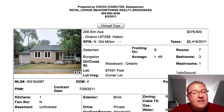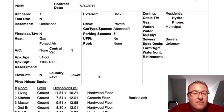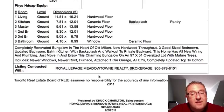That's probably why this one isn't listed for closer to 400. I bet you they've taken that into consideration, that there's not a huge property. Normally with a bungalow you expect 50 feet by 100 feet at least, and these guys aren't quite there. You might even find 120, 150 feet deep on some of these ones.